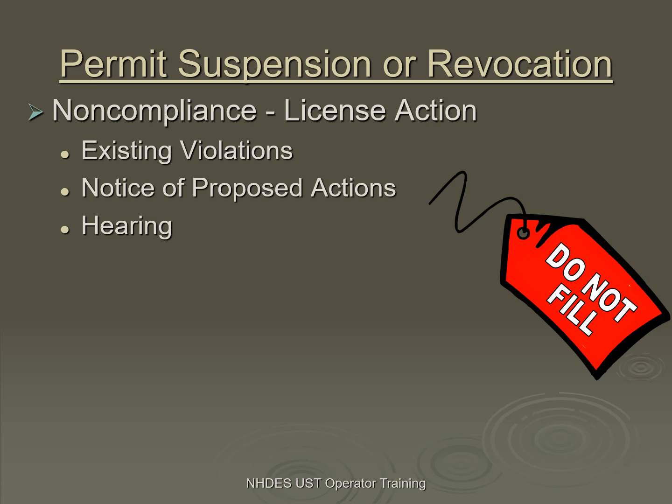We'll have a hearing to discuss the facts of the case. We can also meet informally to discuss the facts. Maybe there's information that you have that we were not aware of that can put you back in compliance and get that permit to operate back to you. No matter the decision, you can appeal that final decision to our board.